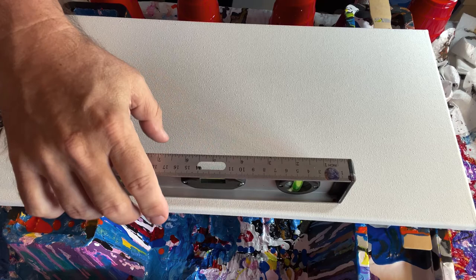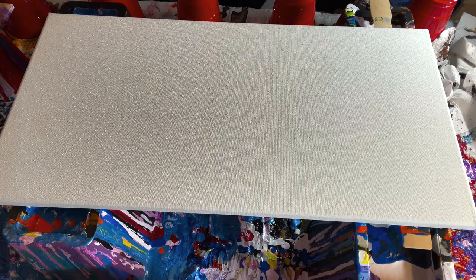All right, so I got the canvas on here. I got the level out. Make sure it's level. Red paint.